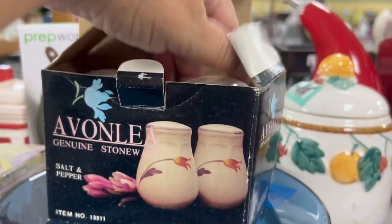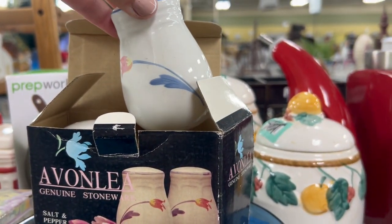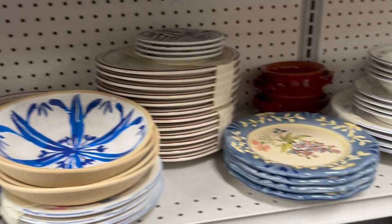I am a sucker for salt and pepper shakers. I always have to look at them and see if they're a good option to add to my collection.